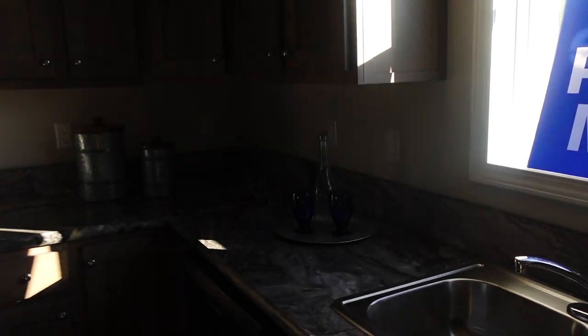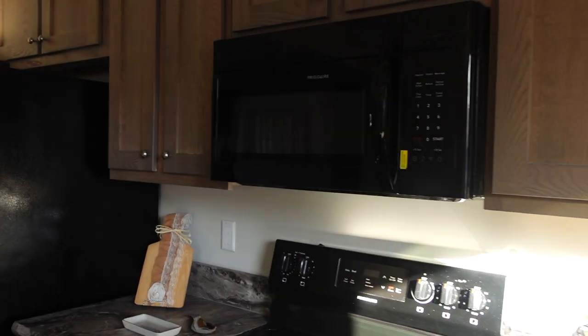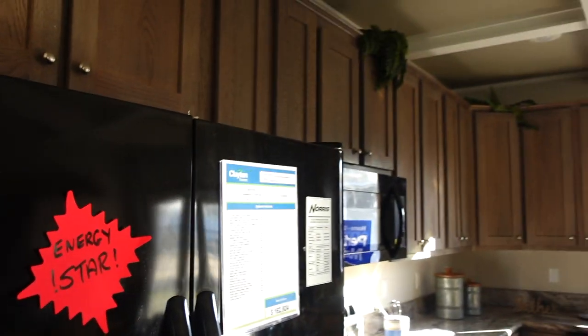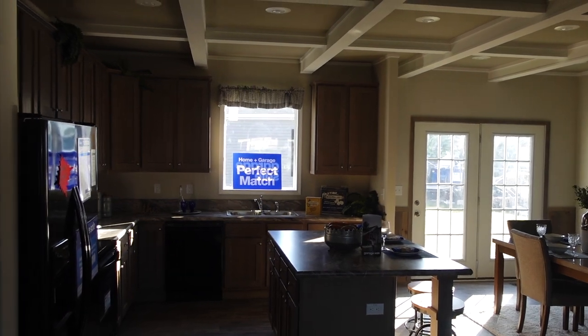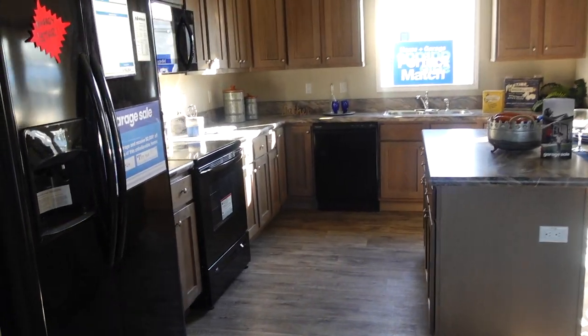Large window, really nice. Built-in microwave. You've got your refrigerator right there. So this one has the carpet ceiling. Look at there. So pretty. Love it. Love it, love it, love it.